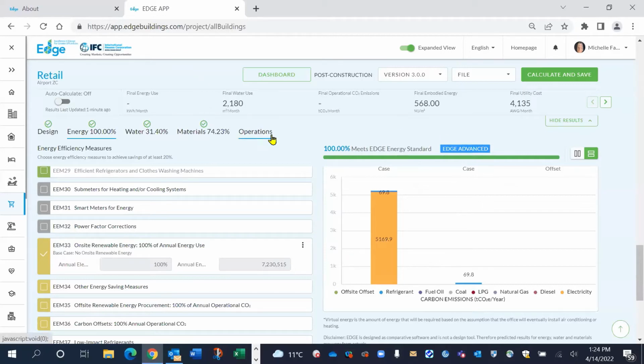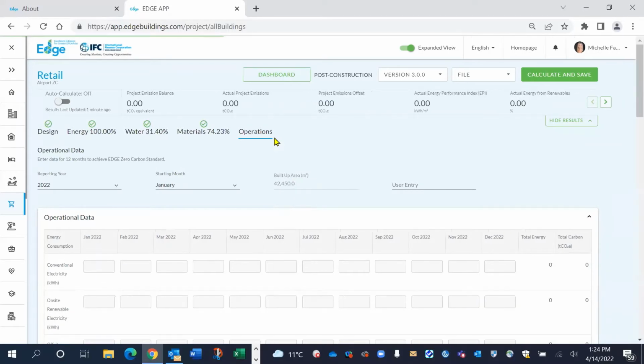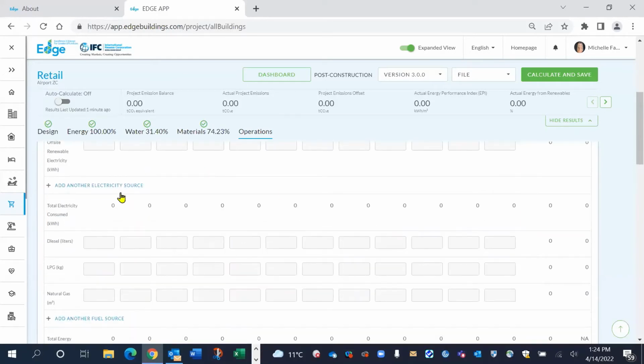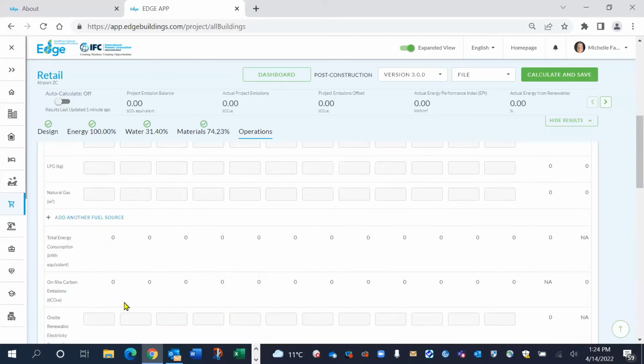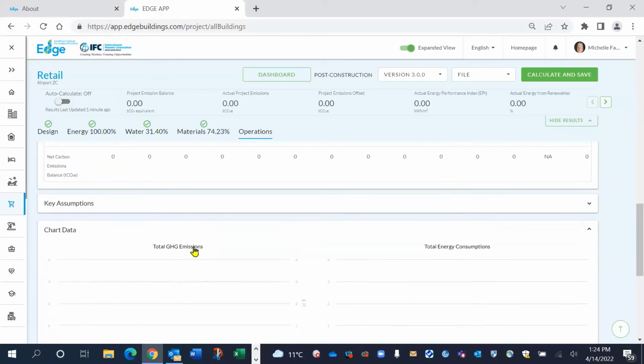So when you come into this tab, the operations tab, once your building is completed and you have achieved EDGE Advanced, then that's when you're going to go in and define your operational data and define exactly how much energy you have used over the years and have you actually offset all of that. So we're looking at what's happening in use, just not what's happening with your model. And you'll be able to add all your electrical sources here and all of your renewable sources as well as defining your carbon offsets.